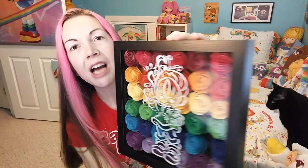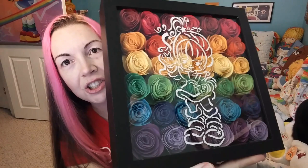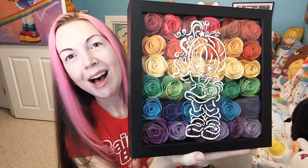So this is like a shadow box frame. It's really thick, and he has filled it with paper flowers that are just gorgeous in rainbow order, of course, because he knows me so well. And he's a big Rainbow Brite fan himself.